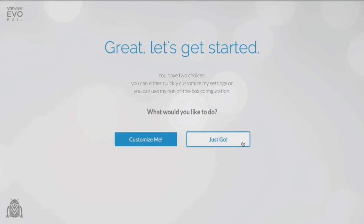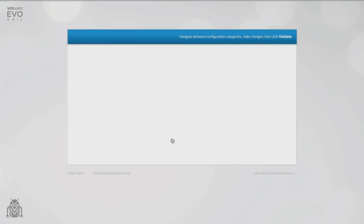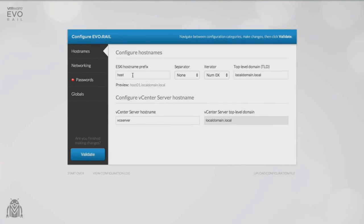EVO Rail comes with a Just Go option. These are a set of predefined variables that allow you to just get up and start running. All you have to do is put in the passwords. However, for today's demo, we're going to take you into the configuration and show you how easy it is. First up, DNS. EVO Rail comes with its own internal DNS server, so you don't need an external DNS service to have fully qualified domain names. You can customize DNS by setting a host, a separator, an iterator, and a top-level domain. Any changes that you make will be reflected in real time.